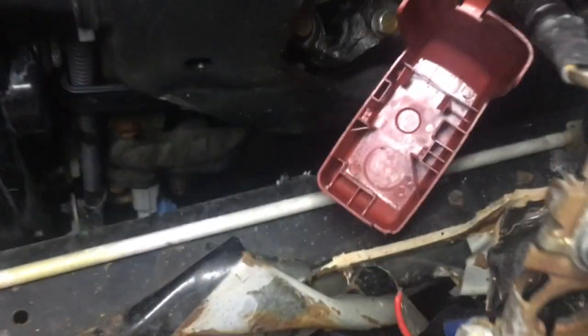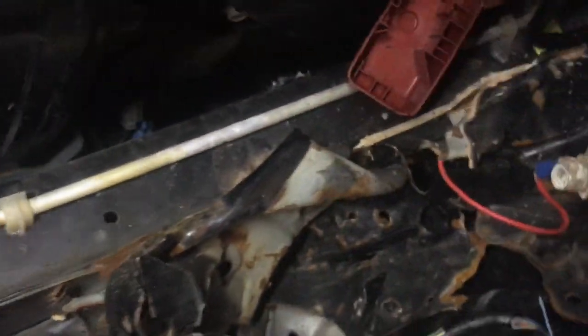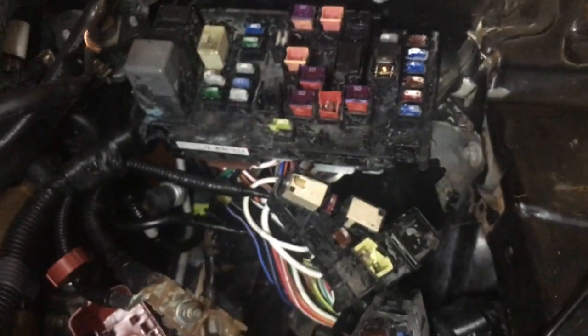Here's the frame. And it looks to be fairly straight. I don't see any issues with that, so that's good. The damage, you pretty much destroyed the battery set here. Mangled the battery box, destroyed the fuse box.